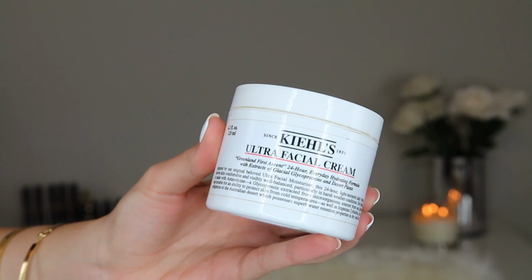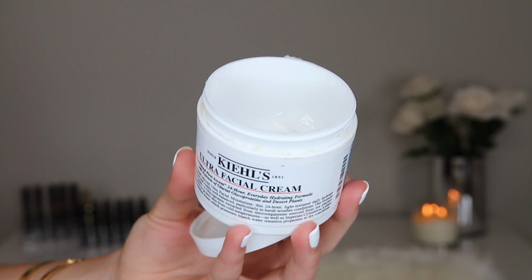The moisturizer I use in the morning is the Kiehl's Ultra Facial Cream. This stuff is amazing, you guys.